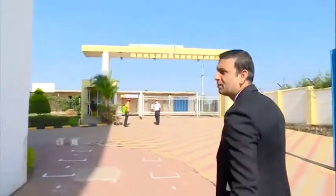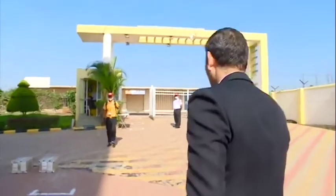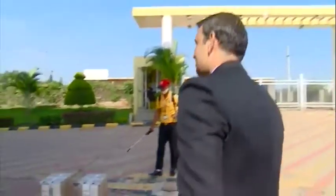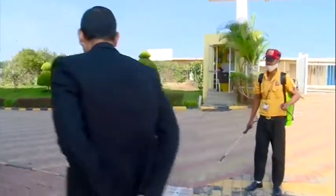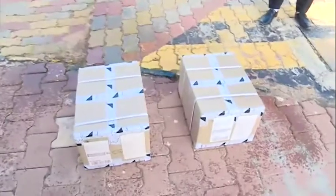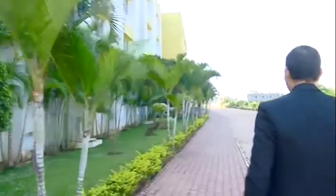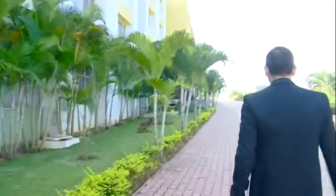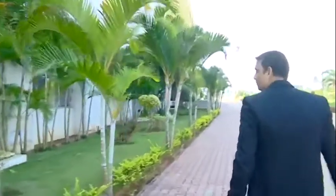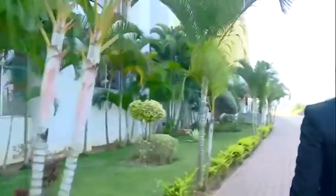Whenever we receive any parcel from outside, we always sanitize it to ensure that whatever is coming inside the campus is always safe. Safety is the first thing which we always ensure for our students, staff and everybody. Now we are heading towards the main building. You can see a small garden on the other side as well.